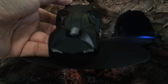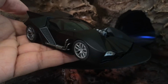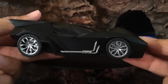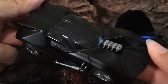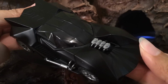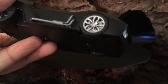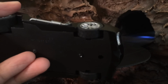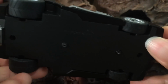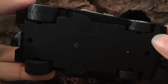The top of this model is primarily one solid piece of die-cast metal, which of course gives it a good bit of weight. It's definitely one of the heavier Eaglemoss Batmobiles in my collection. I love all of the sharp, angular lines in the design of the body. I also love the sculpted detail on the tread of the rubber tires. It continues with those sharp lines in the tread. It's really cool. Of course, the bottom plate is plastic.